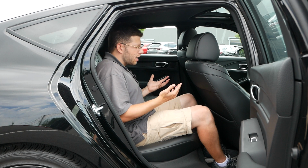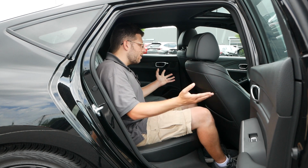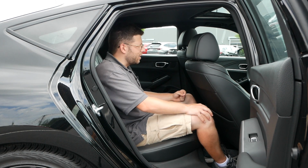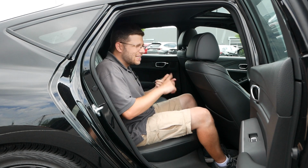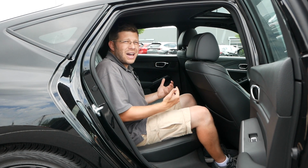The fact that I am not complaining, my knees are not hitting up against this seat here, that's pretty great to see. But also in typical Acura fashion, their small hatchback is significantly longer than all of its rivals, such as the A3 and 2 Series Gran Coupe. It's actually closer in size to a compact sedan.